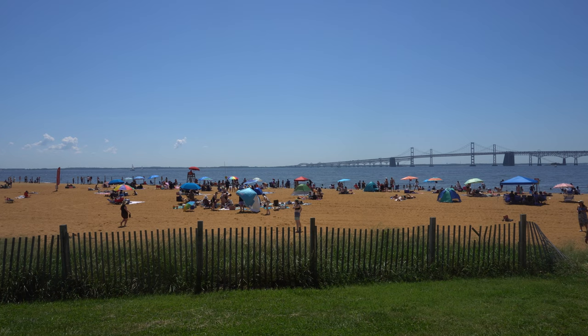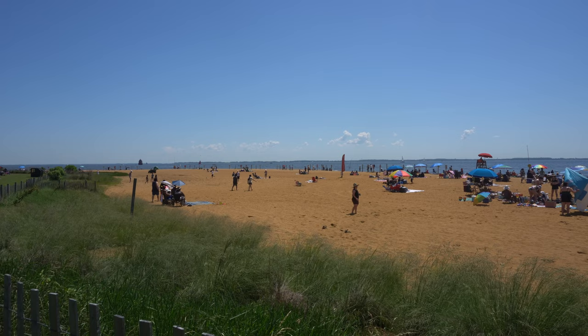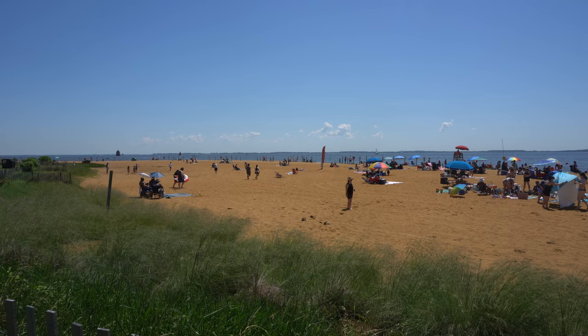From stunning sunsets to fun-filled activities, there's never a dull moment at the beach. So soak up the sun, breathe in the salty air, and let the sound of the waves work their magic.